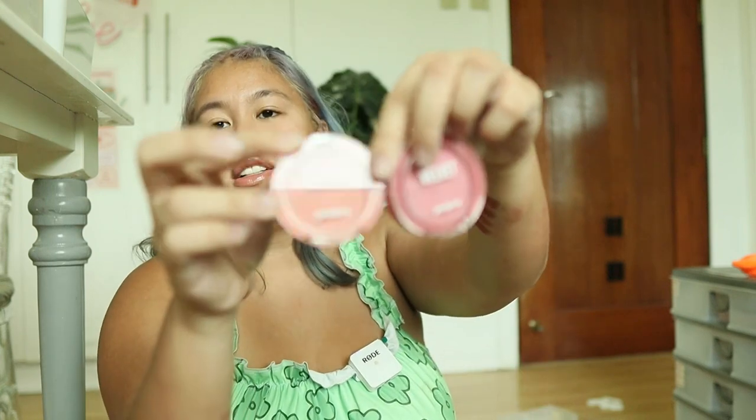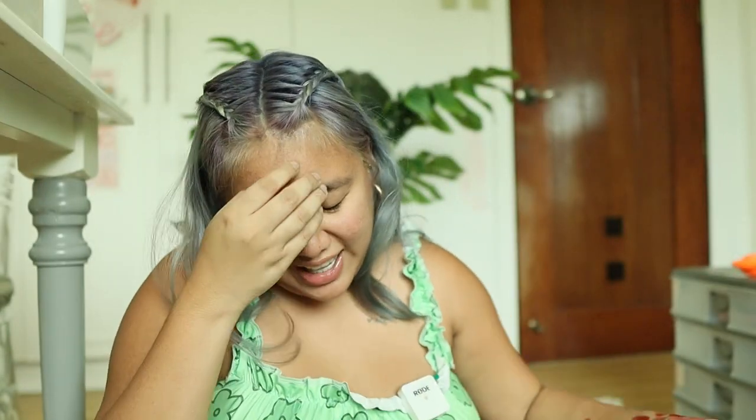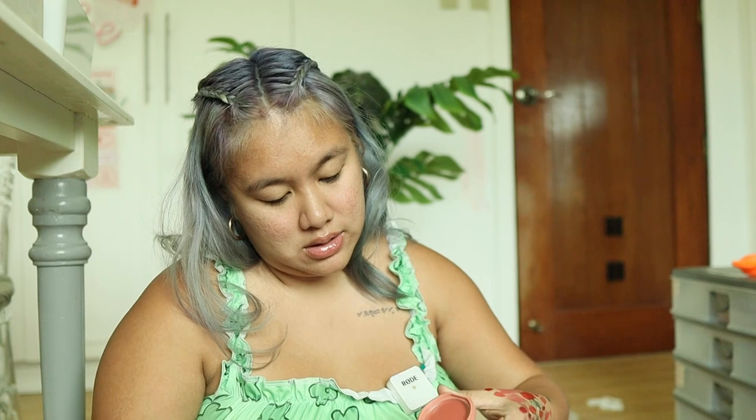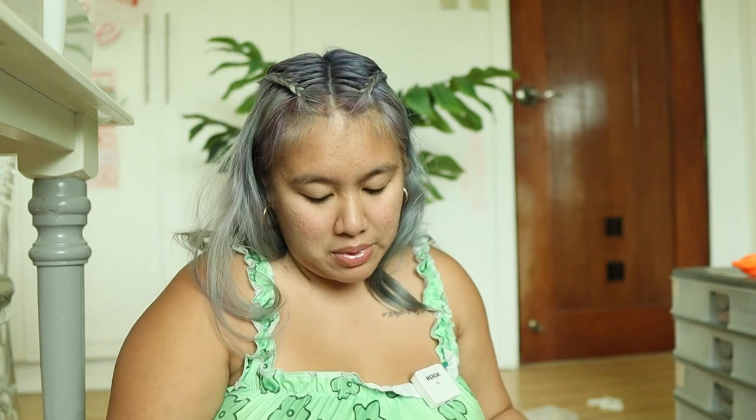And I also have this Peri Pera Velvet thing. Ayan. Pamigay. Oh, tatlo yun, oh. Sabi sa inyo, minimum of 3. And then I have this. Ooh, never been used, guys. I've never used it. Love Me More by For You Too.